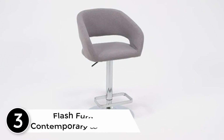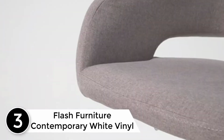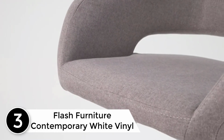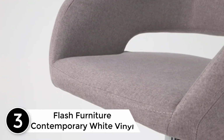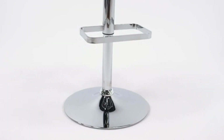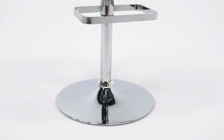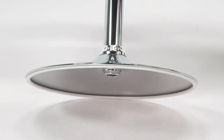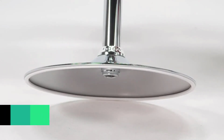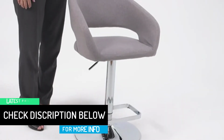At number 3, Flash Furniture Contemporary White Vinyl Adjustable Height Bar Stool. The stool has a rounded mid-back design and a cutout back. Its seat and back are padded with 1.5 inches of foam and upholstered in soft fabric. The height adjustable swivel seat easily adjusts from counter to bar height using the convenient gas lift handle located just below the seat. The attractive footrest and base complement the stool's modern design.